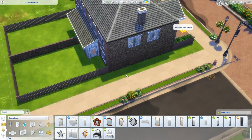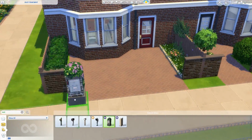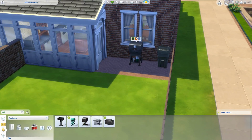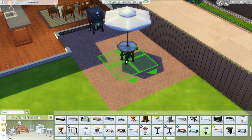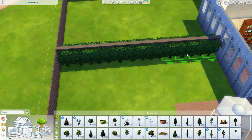So just got a mirror up the top, and then we're just going to do a little bit of landscaping out the back. Not too much, just getting a bin around the back, getting a couple of post boxes out the front. I am aware that typically in a British home they would just have a mail slot in the door rather than having a post box out the front. But that's not how The Sims 4 works. So, you know, we're still going to have a post box.